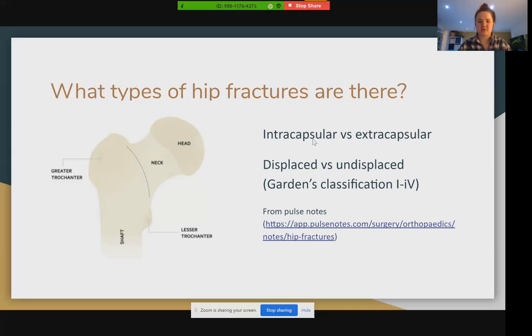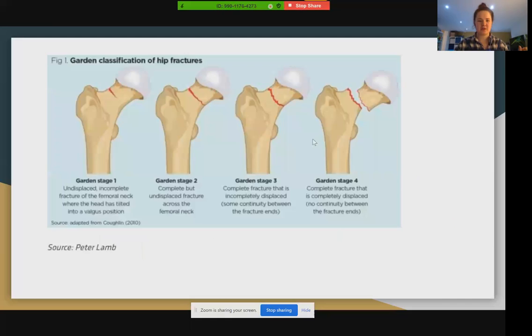So Gardner's classification, I remember it because a lot of older people do lots of gardening, and they also tend to break their hips. So that's a quite good way of remembering it. So these are the classifications of hip fractures.